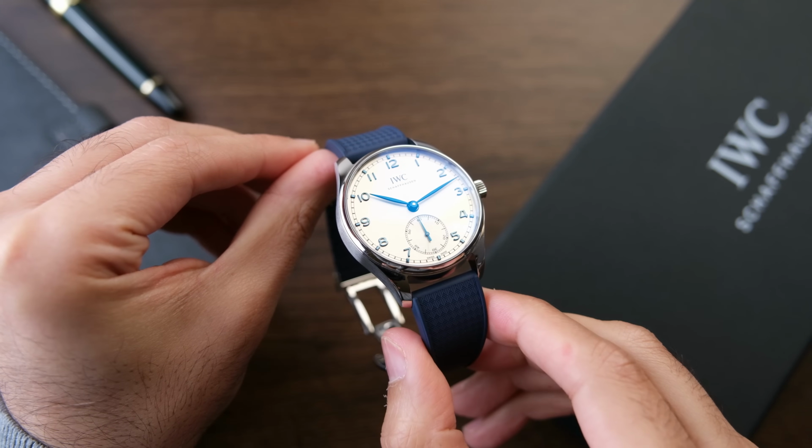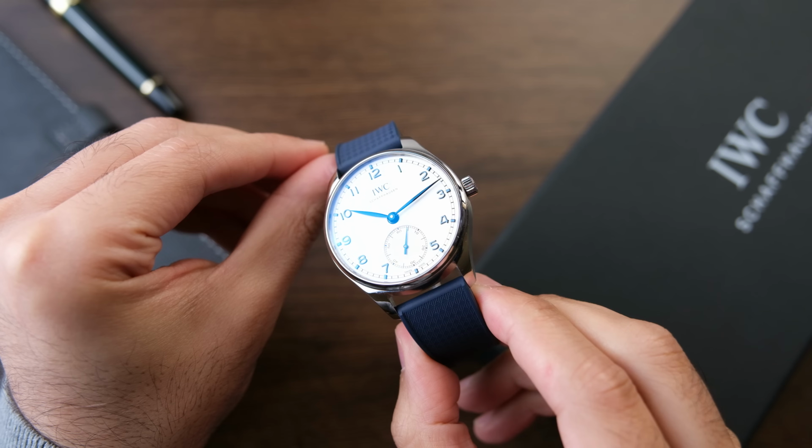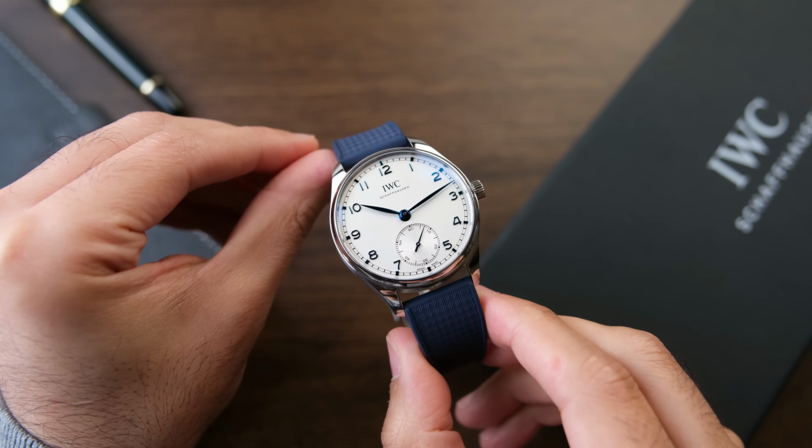Take this Portugueser 40 small seconds for example. It's powered by the 82200 movement, which you can also admire through the open case back.